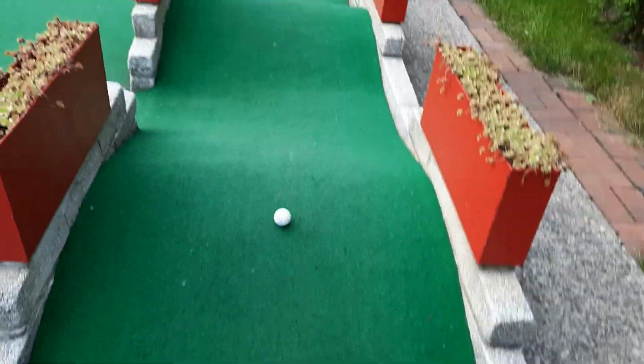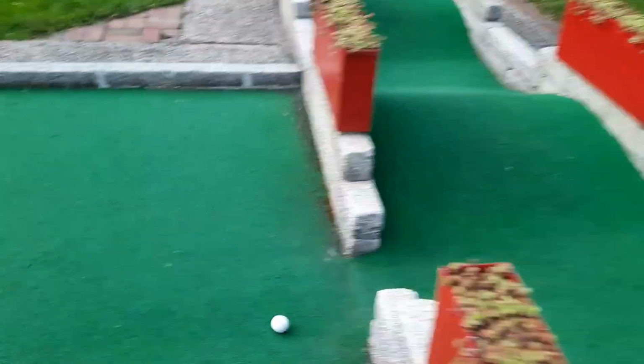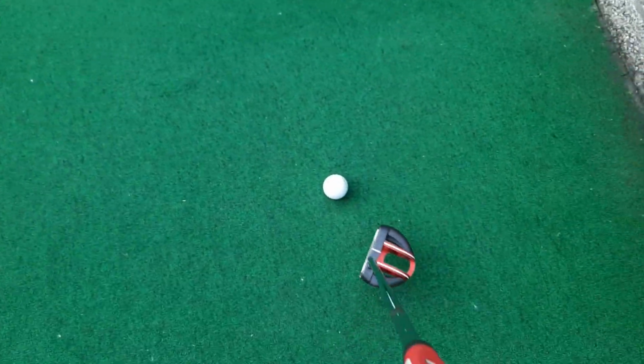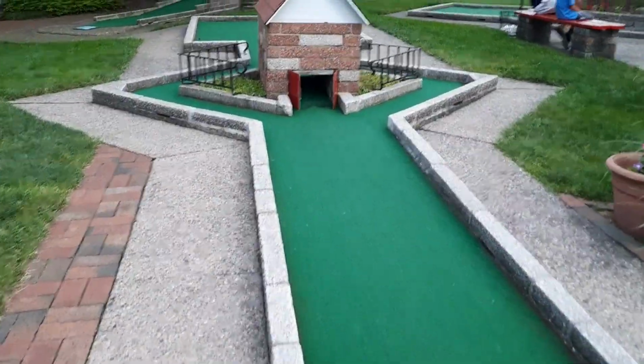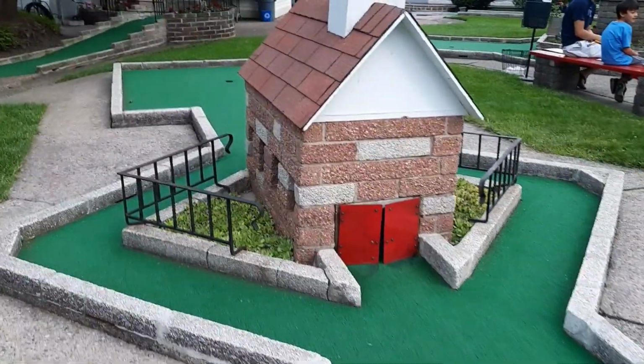But I'm going to just go right over this hump right here. Because look, it's going to go right in. Just like that. See that? Look, nice and easy. And that is going to come out. I'm going to wait for it to stop. And then tap that in for three. All right, 18. It's called the church. It's probably because you need Jesus after this game.